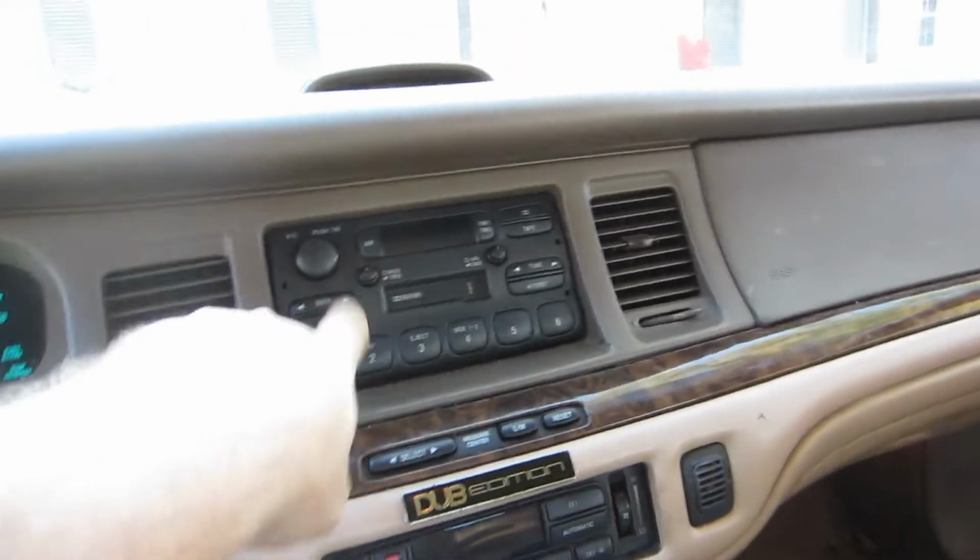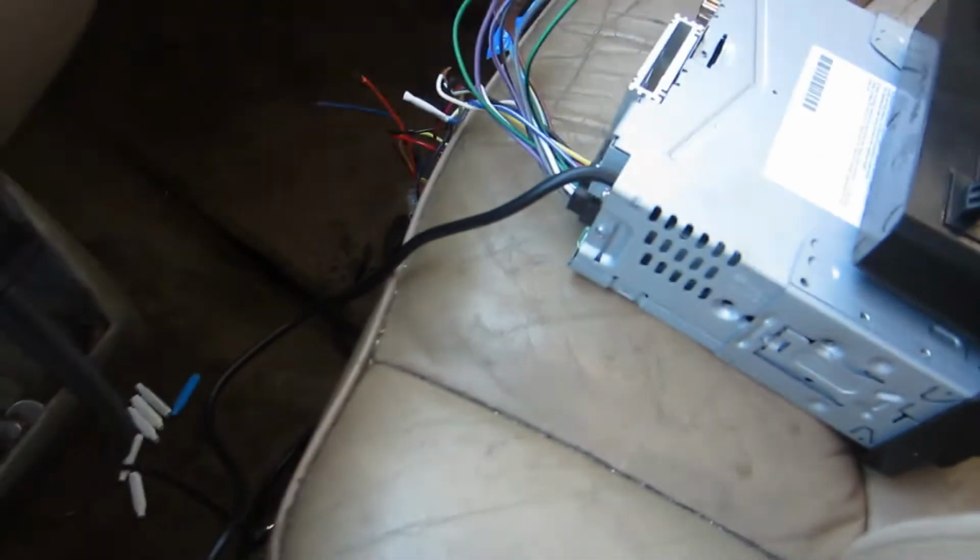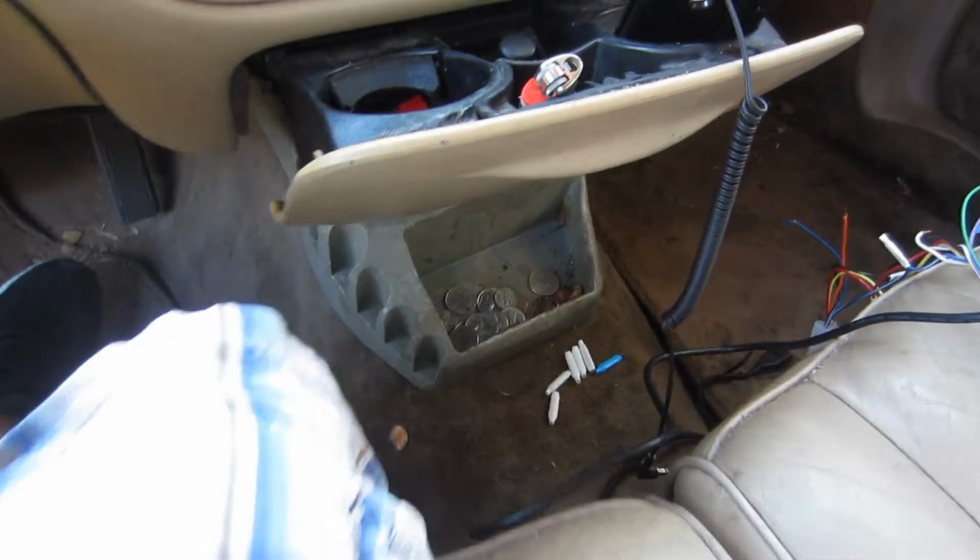So I've got to run all that down. I've got to still figure that out. I'll show you when I get done. I guess I'm going to try to pop these panels and stuff off and try to go behind the carpet. Anyway, we'll get to that in a minute.